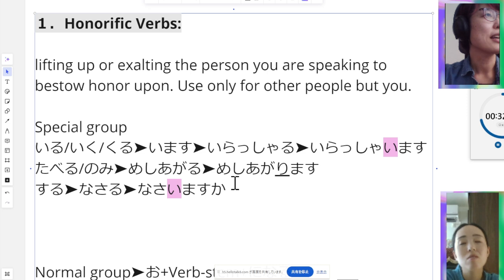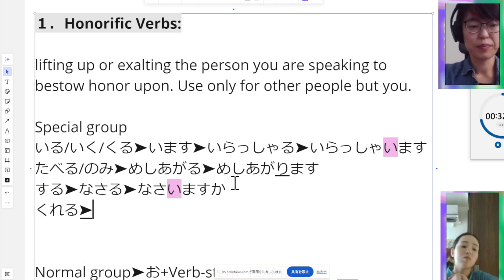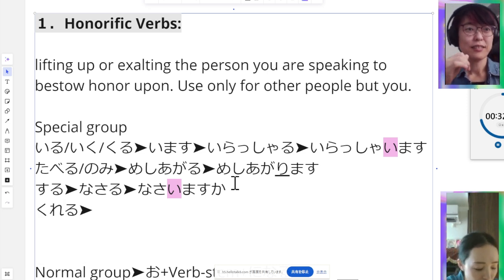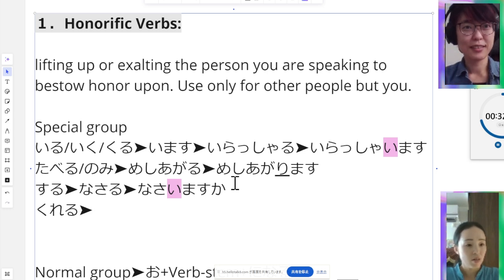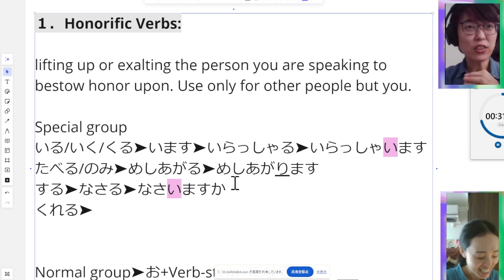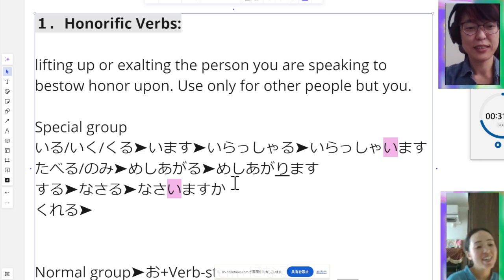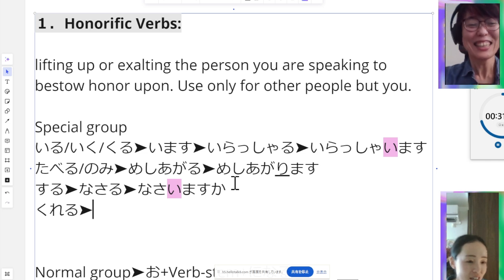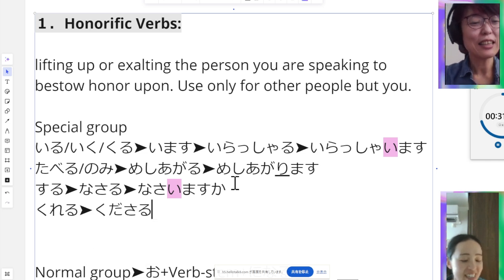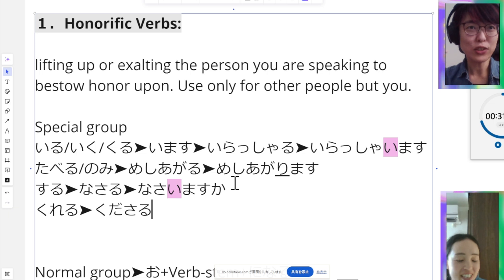Let's move on next. くれる。ゆきこさん、そのリンゴくれますか。はい、どうぞ。違う。Honorific verb. そのリンゴくれますか。じゃあ、あずみさん、そのリンゴくださいますか。そうです。くださる。くださる is, you know already, right?